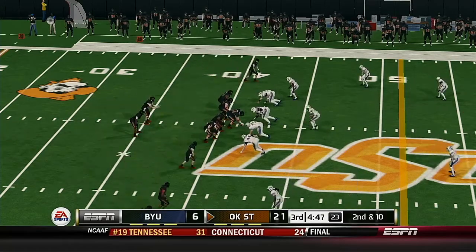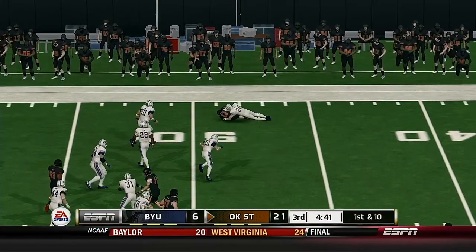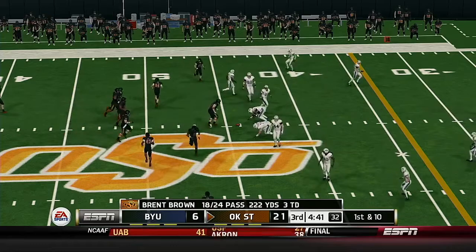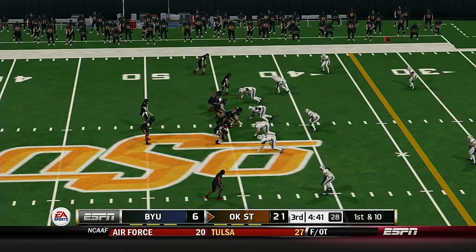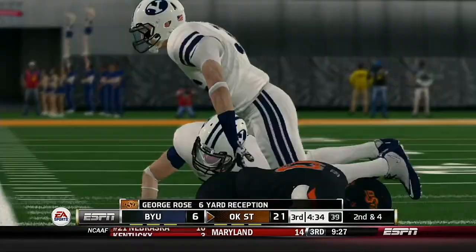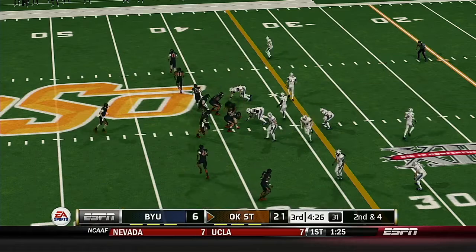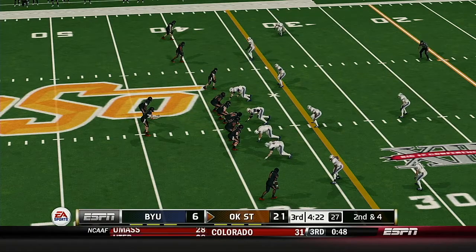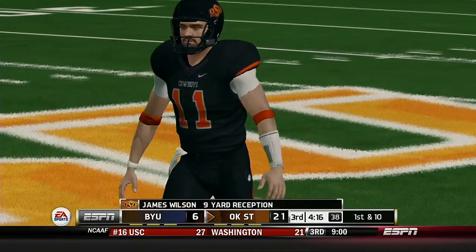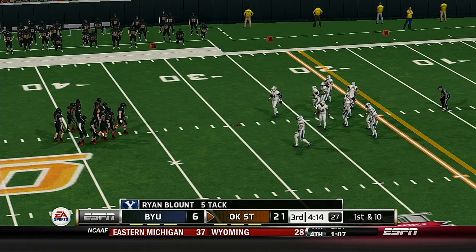Mike, 22's coming. Fires quick, he's got another one, and down he goes at the 44. Taken down immediately. There's a strike, complete. Tackle made at the 29. First and 10, ball on the 29.